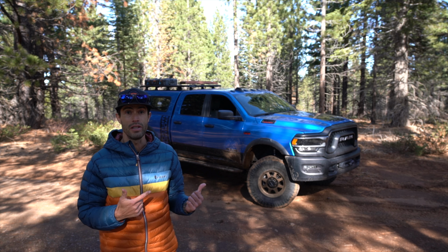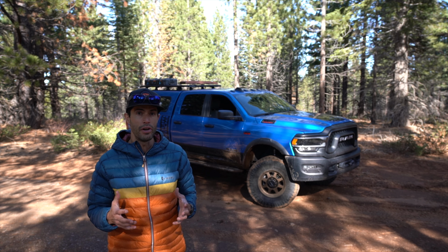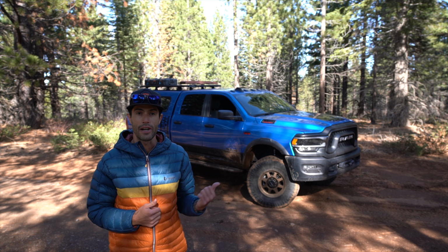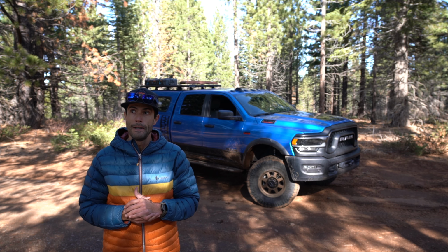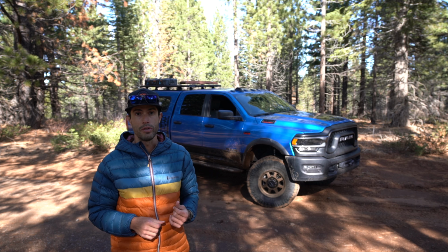So, we've got a lot of miles on this thing. It just turned a year old. We got about 30,000 miles on it. We've been through the Bilsteins and the Ranchos and now the Fox 2.0s on the Carli 2-inch suspension kit. So, we've got 2 inches in the front, 2 inches in the rear, Fox 2.0s by Carli.